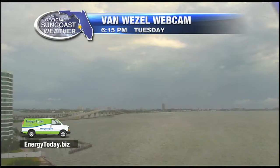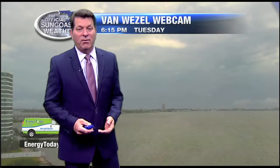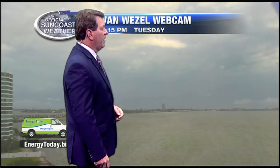It's not like the ones in Texas or Kansas or Oklahoma that can stay on the ground for sometimes over 100 miles, and they can be a quarter mile wide. This one, 100 yards. That's about the same size, by the way, as far as width goes, of the Siesta Key tornado that moved through a couple of years ago.